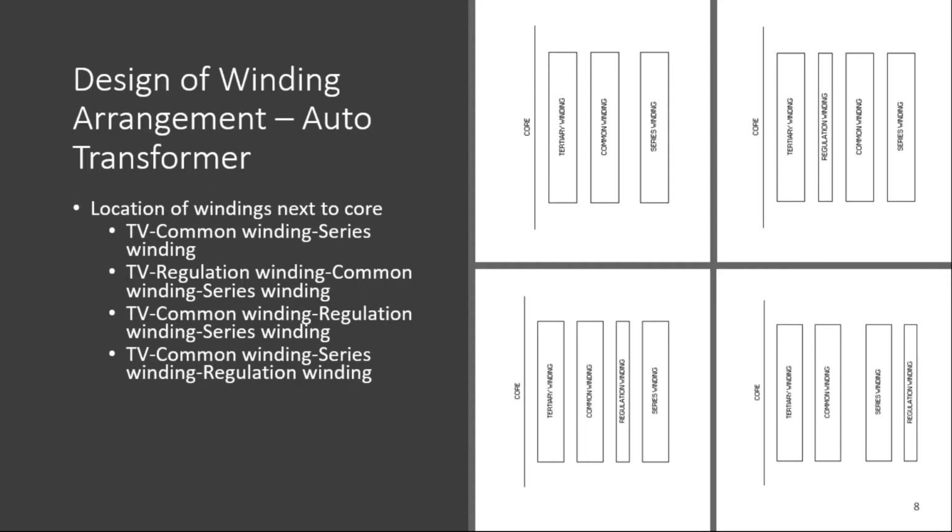The first will be the tertiary, and then the common winding, and then the series winding. So common winding is actually a low voltage winding, and series winding is a high voltage winding. This is a basic configuration. And the next one is when you have a regulation. So regulation comes in between the tertiary and the common winding.